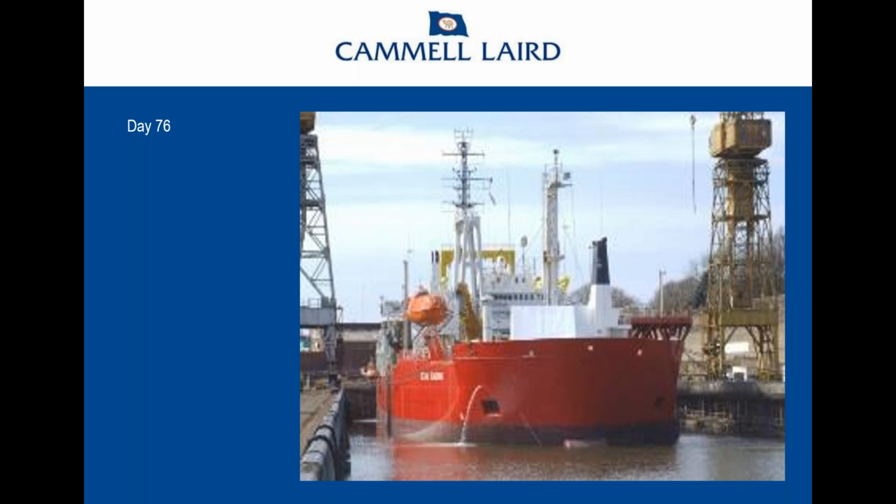There's the ship leaving on day 76 as a fully commissioned system. It wasn't just the insertion of those modules, it was the complete updating and upgrading of the ship prior to it being exported.